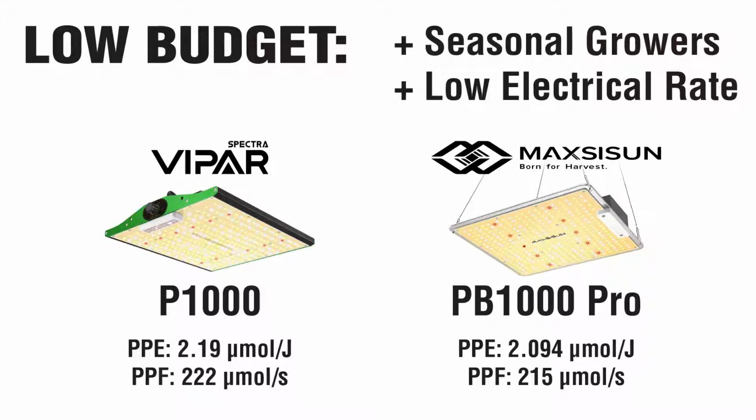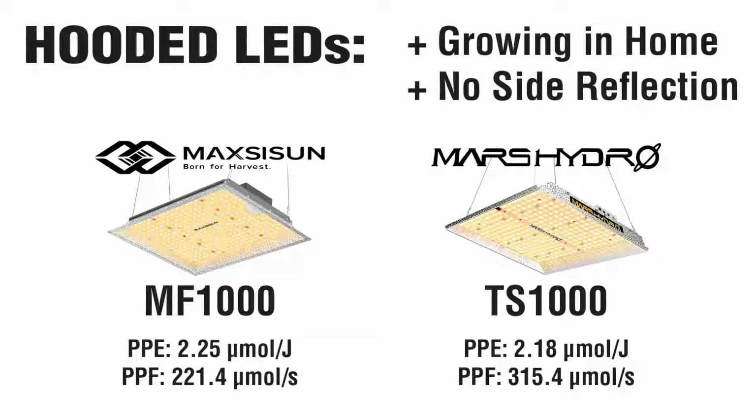But these lights are a little less efficient than some, so they're ideal for seasonal growers or those who have low electrical rates. If you'll have the light in your living space, the hooded ones are nice. These are a little less likely to sear holes into your retina as you walk by on your way to the kitchen. For a smaller area, the MF1000 is a great option. The TS1000 costs a little more, but is good for larger spaces. These are fine and tense, but they're nice when you don't have side reflection.